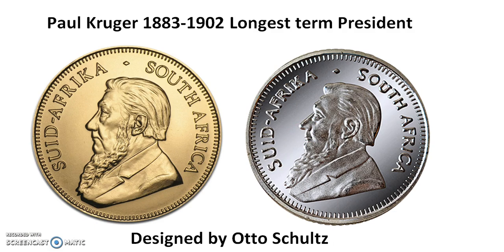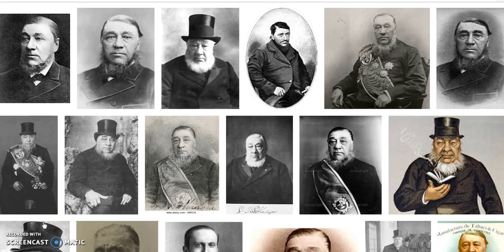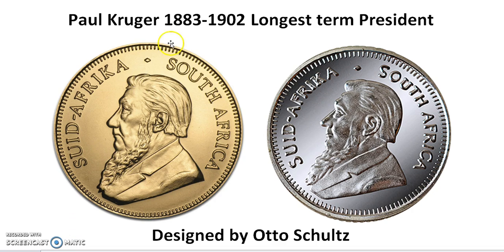And let's take a look at what he looks like. So I googled his images. You know, this is what he looks like. Yeah, he's a pretty big and hefty guy, and he was president for, I don't know how many years. Let's see. 19 years, right? If you do 1902 minus 1883, I think that's 19 years. And the person who designed this was Otto Schultz.